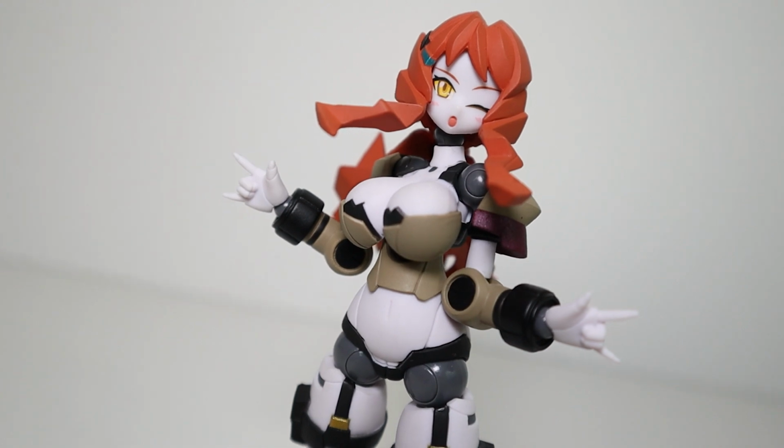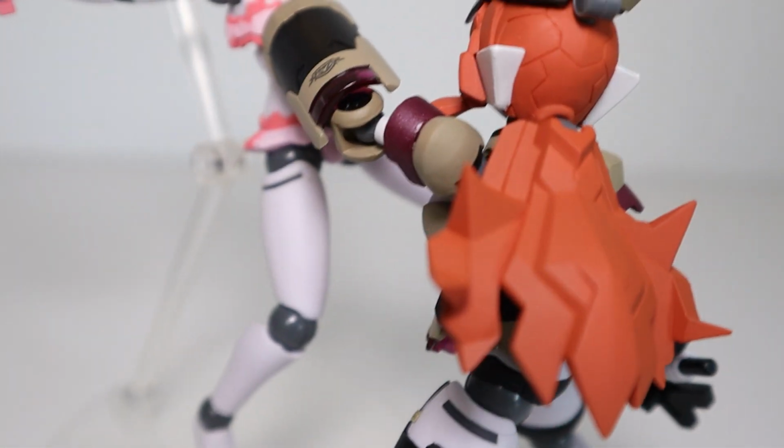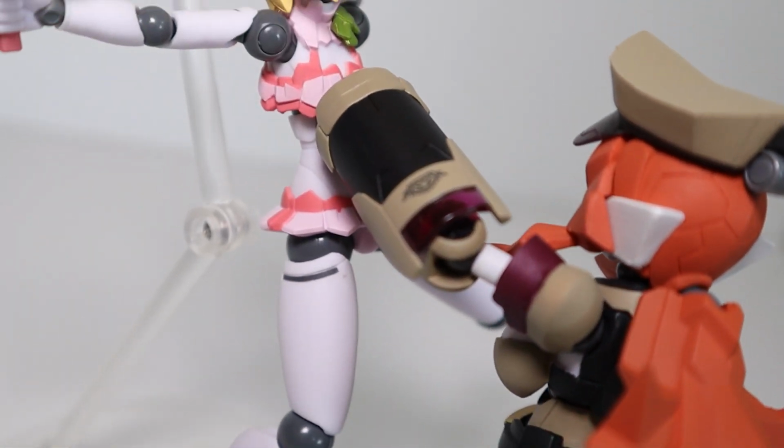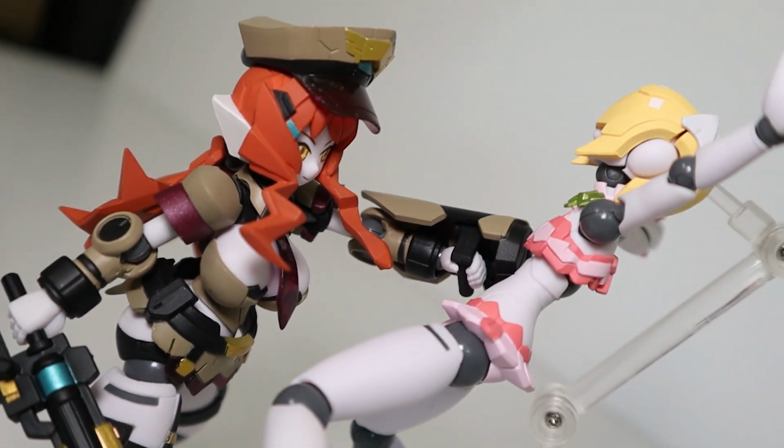She is a joy to play with, and I think she is definitely going to go down as one of the better ones that came out this year. I'm glad to see that Daibadi is getting back into the swing of things. It seems like their production is improving, and that just makes me happy and hopeful for more figures coming soon.